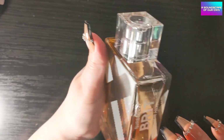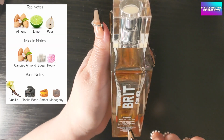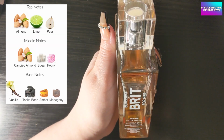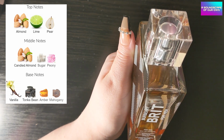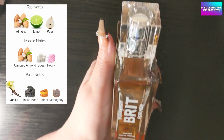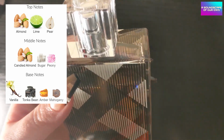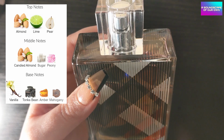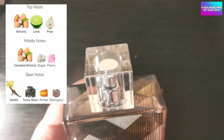Now, I also saw this online. Burberry Brit has it on the side here for her. It has candied floral, icy pear, sugared almond and vanilla. Online it says almond, lime, pear, candied almond, sugar, peony, vanilla, tonka bean, amber, and mahogany.